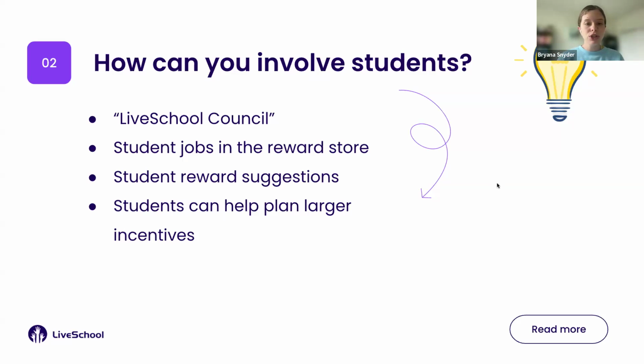Or you might go the student job route. So I tell this story a lot about Antioch Middle School. They have what's called the Paw Mart. And the Paw Mart starts with students submitting a job application. They actually have to apply. They have to write out their leadership qualities, why they deserve the job, and then they can get offered a job at the Paw Mart.